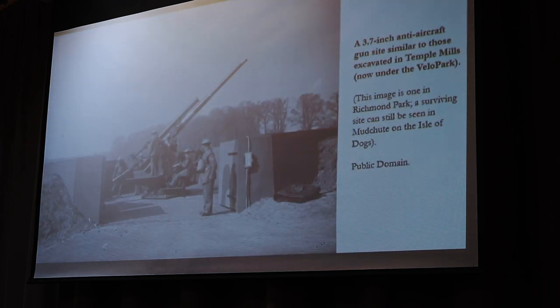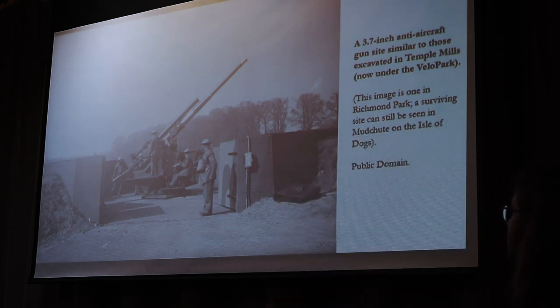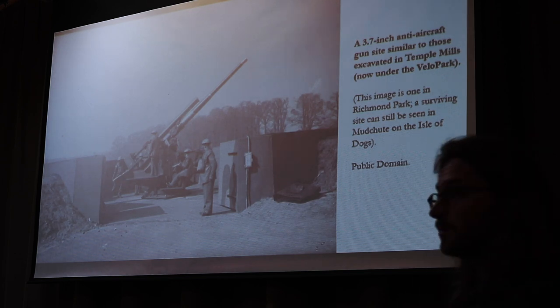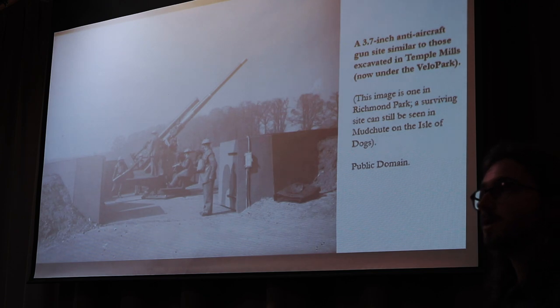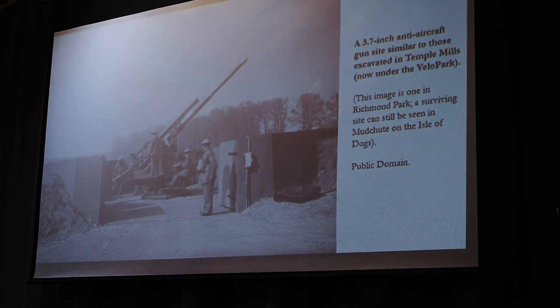Another kind of well-known site, again, really just out the door here, down by the River Lee, a series of anti-aircraft gun emplacements established in 1938 and said to have been some of the first to shoot down Luftwaffe bombers during the war, upgraded several times. This isn't actually them. I didn't have a picture of them, but this is a very similar design from Richmond Park. And we've got more information about that on the app.